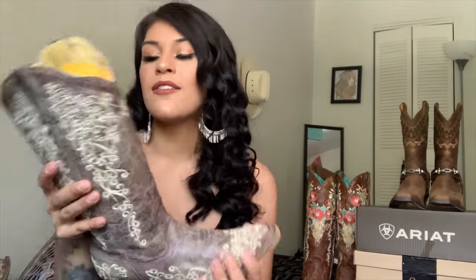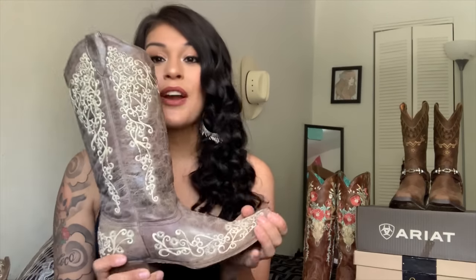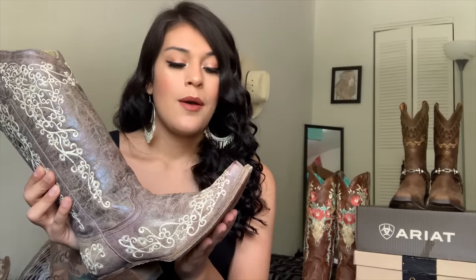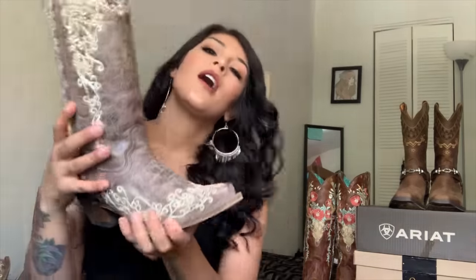Okay, so then from there, the next snip toe boot that I own is this one. Now this one I did get on my own. I got it from Boot Barn. And it is the traditional boot, everybody has this boot. Everybody and their grandmother and their mother have this boot. This is the Corral traditional wedding boot. It is the most popular. I can almost assure you've seen this.